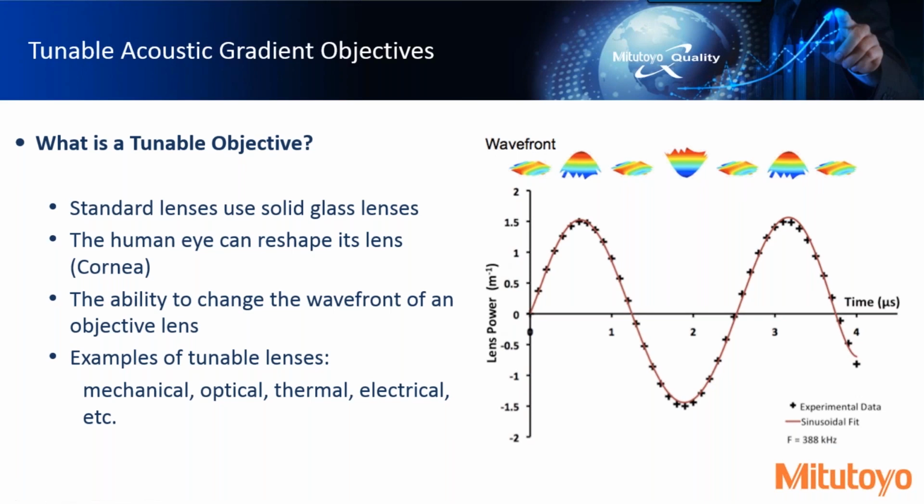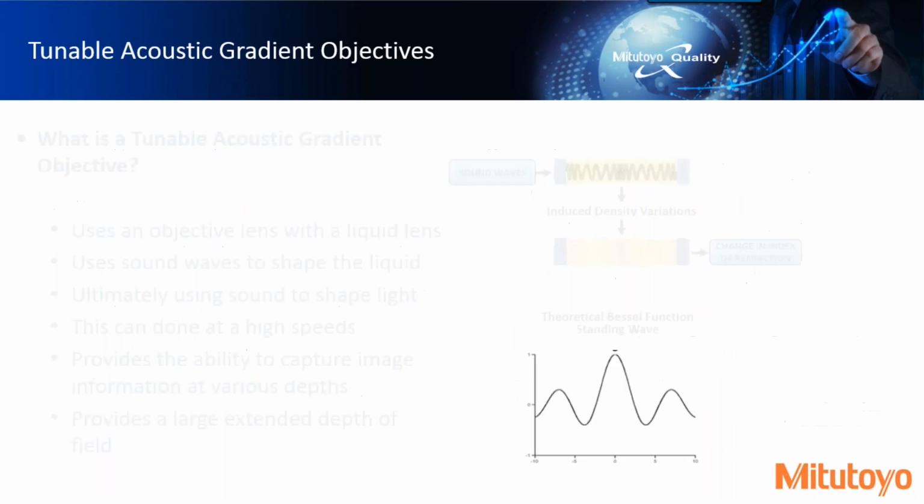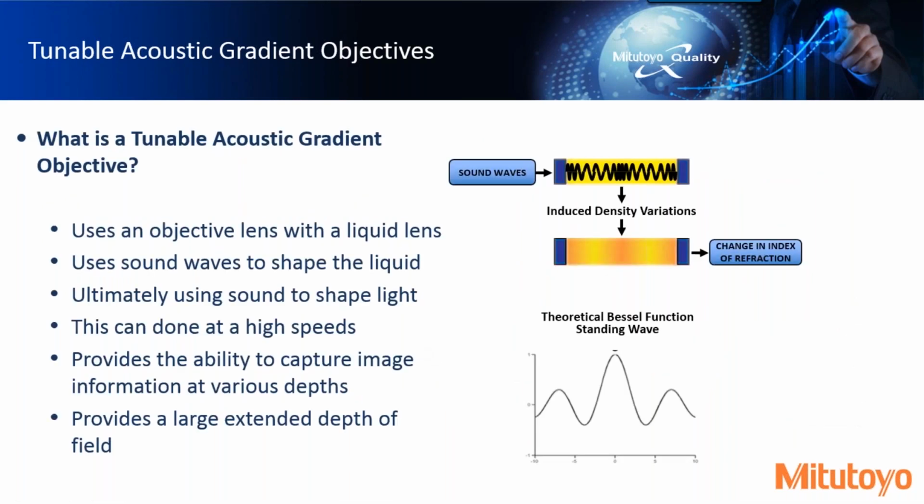So there are some examples. There are mechanical tunable lenses, there's optical, there's thermal, and electrical. This is different as it is acoustic. So that's the big difference with this lens. So what is this objective? Okay. It uses an objective lens with liquid inside of it, and then it uses sound waves to shape that liquid. It uses sound to shape light. Okay, it can be done at very high speeds. You'll see some of the examples. It's milliseconds or less than milliseconds.